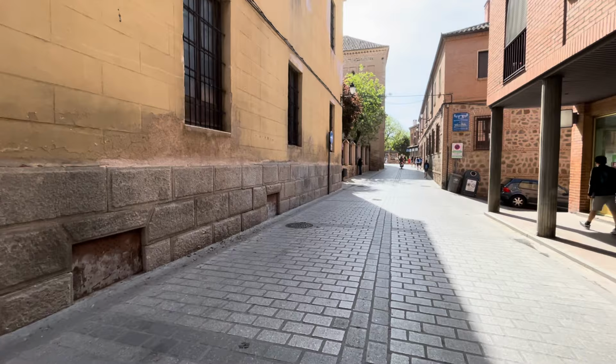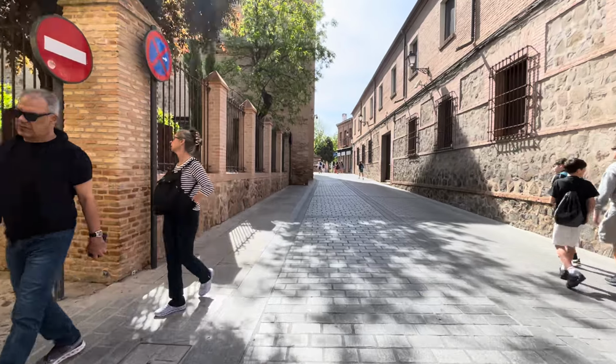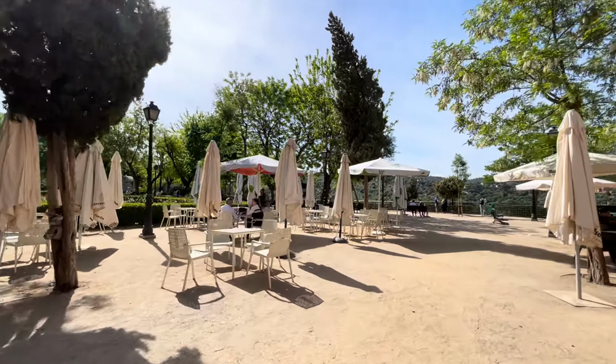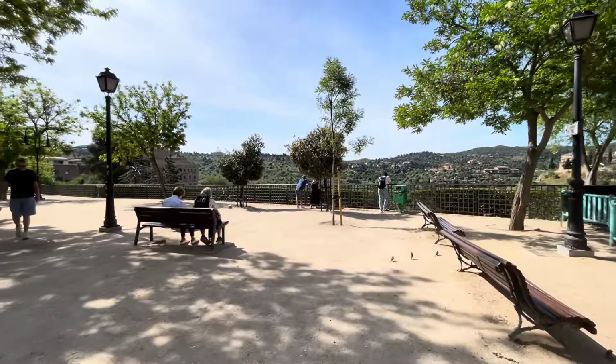Approaching one of my favourite parks. Which is called Paseo del Tránsito. It's got an outdoor cafe, and an indoor restaurant in the corner here. It's a beautiful park. And it has views back down to the river, so we'll just have a quick look across the valley and down to the river before going on the last little bit of this walk to the Church of Santo Tomé.